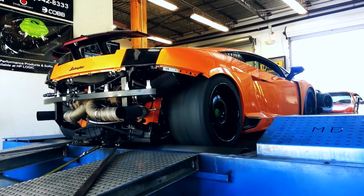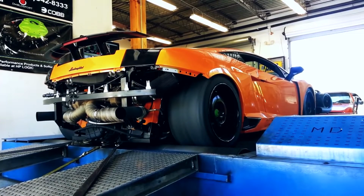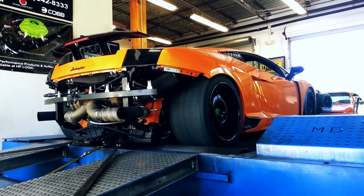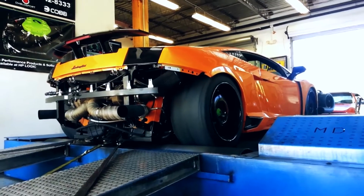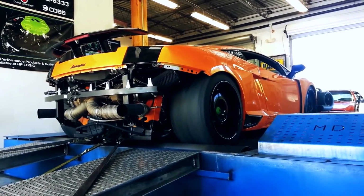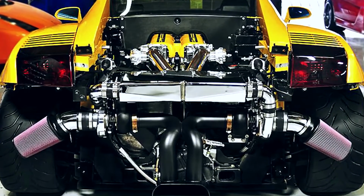Some of these include cat delete pipes, ECU mapping and dyno tuning, a high-flow exhaust system, high-flow inlet system, plus the E85 fuel conversion. It's a strong contender as the fastest Lamborghini, but falls just slightly short.